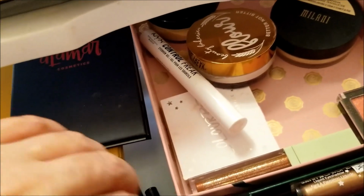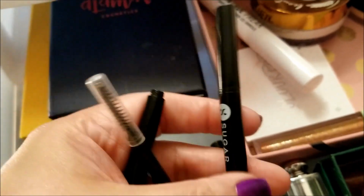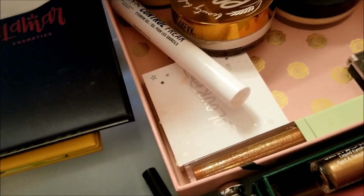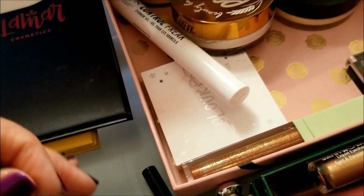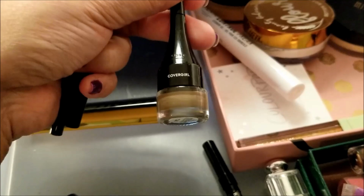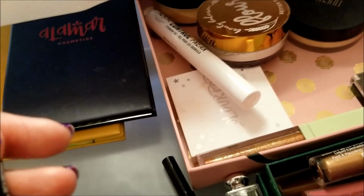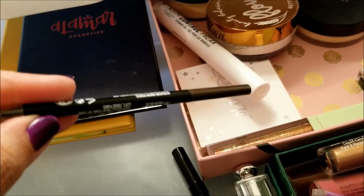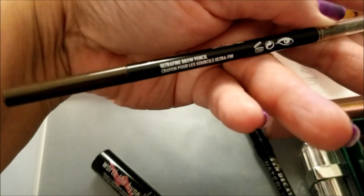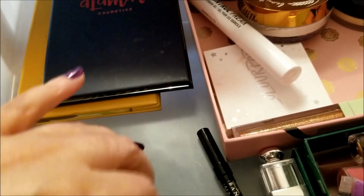I had way too many brow products. We had the Sugar Arch Arrival brow. I had a CoverGirl I was testing and another CoverGirl that I really liked. And to be honest with you, I've really enjoyed this one, so I was reaching for it more than the others. So I'm going to put it away. I'm also going to put the Arch Arrival away, and I'm just going to stick with this CoverGirl right now. This is one of their fine point, this is an ultra fine brow pencil. So going to keep that in there.